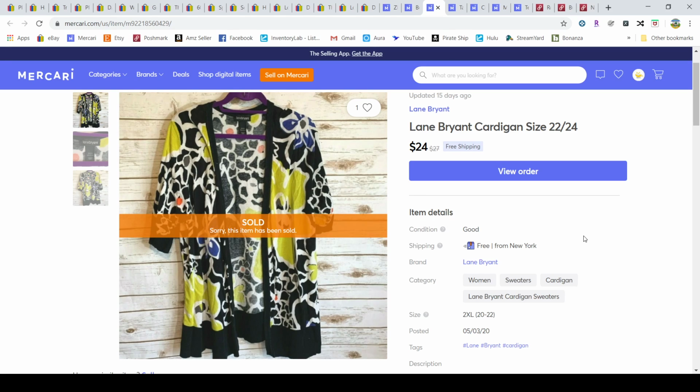This again, something from my own collection. This Lane Bryant cardigan doesn't fit me anymore, so I decided to get rid of it. And I sold it for $24 with free shipping, and it went first class.